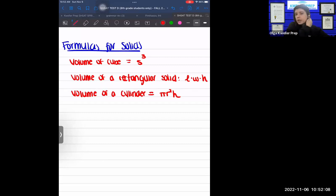Somebody said they can't see the formulas on the screen. Is that true for everybody or just for that one student? You guys cannot see or you can see? Oh, you guys can see. Okay, good. So whoever can't see, it must be a technical glitch. Either give it a few seconds or you can leave and come back. I'll let you back in, and hopefully that resolves it.